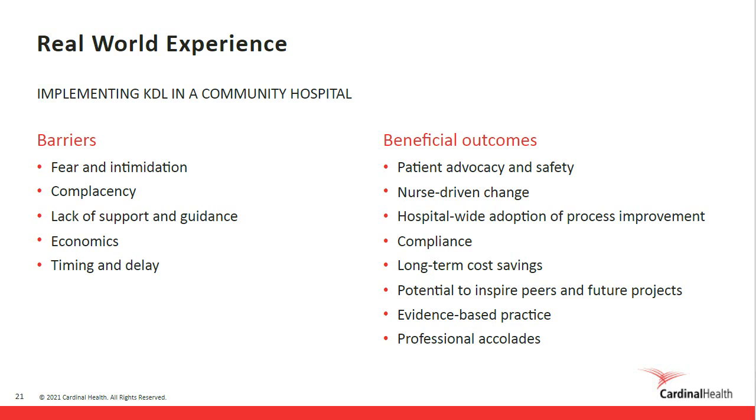And this is really important because right now, more than ever, our time needs to be spent appropriately. So if we're being pulled from our tasks to troubleshoot or respond to artifacts that aren't true, it really does impede patient care.